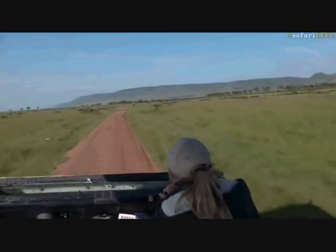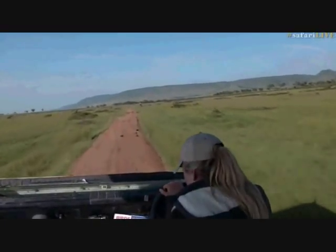Lots of elephants around. Oh, you know what? I'll tell you now.